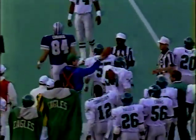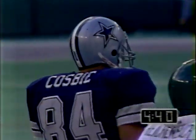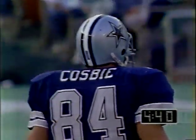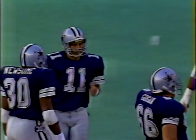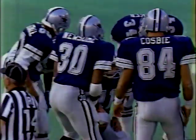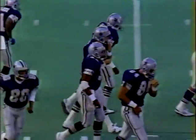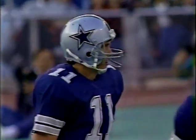Cosby hit by Joyner. A gain of maybe 2. Yeah, Danny does a smart thing. He takes a short set, fires the ball out to Cosby. Cosby gets out of bounds, saving a little bit of really valuable time right now for the Cowboys. They need every second they can hang on to in this ballgame. 4:40 left to play. 3rd down and 6. The word is that Steve Pelura will not return. You were right, one play.